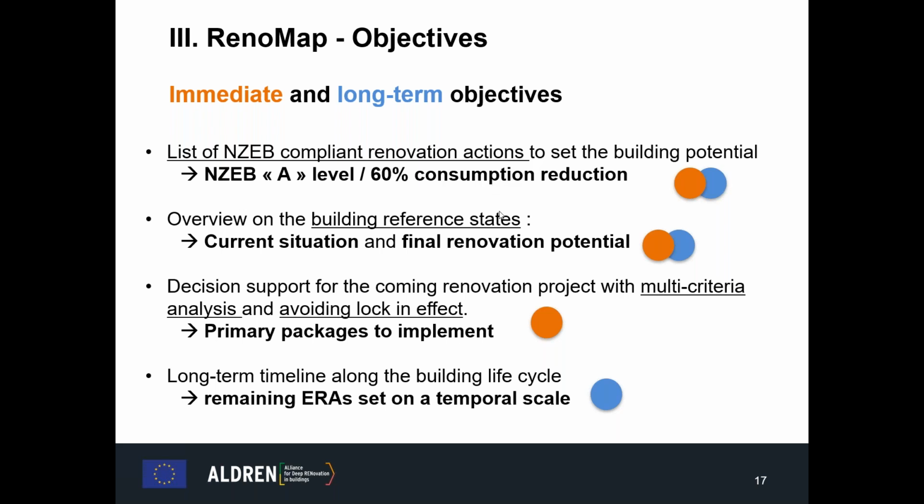The second outcome is to evaluate reference states of the building, mainly the current situation and the current global performance of the existing building, but also the final renovation potential if we implement all the actions which were defined in the first list. This second outcome is also for immediate and long-term needs. The third objective is to help the owner to support his decision for the coming renovation project with a multi-criteria analysis, so a global overview of the situation, and also avoid the lock-in effect. So the idea is to define the primary renovation packages to implement on the building.